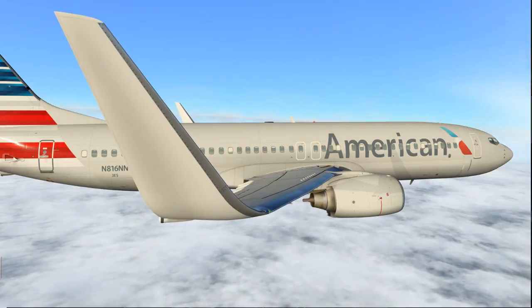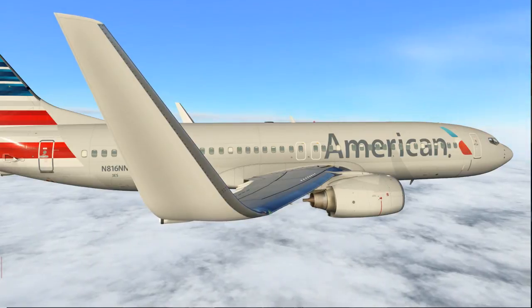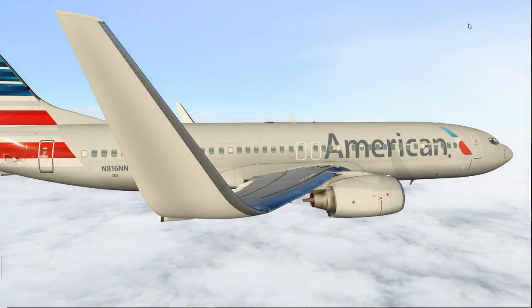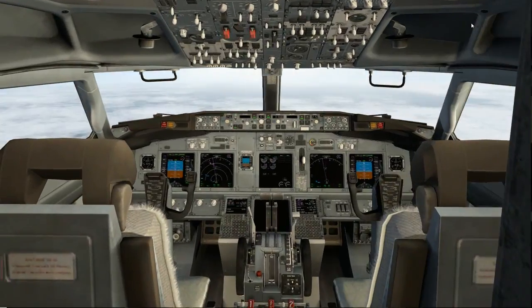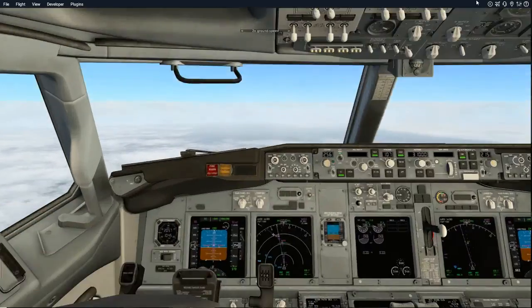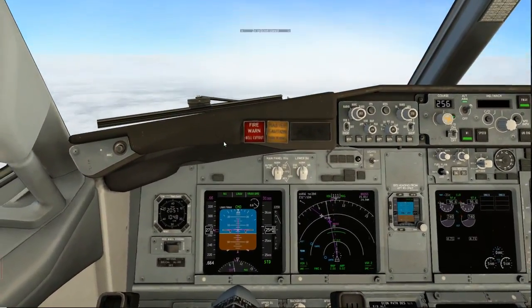Washington Center. Good evening. 518 flight level 21, go. 518 flight level 21. Passing through that last cloud layer up to 310.